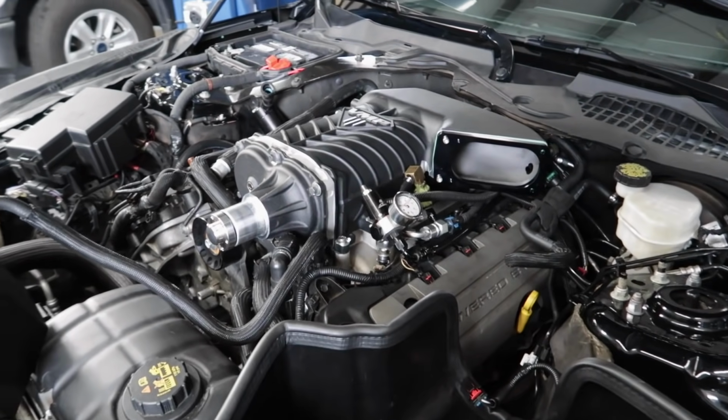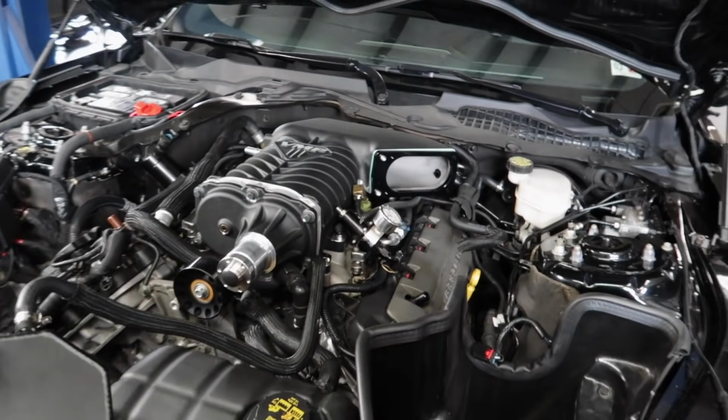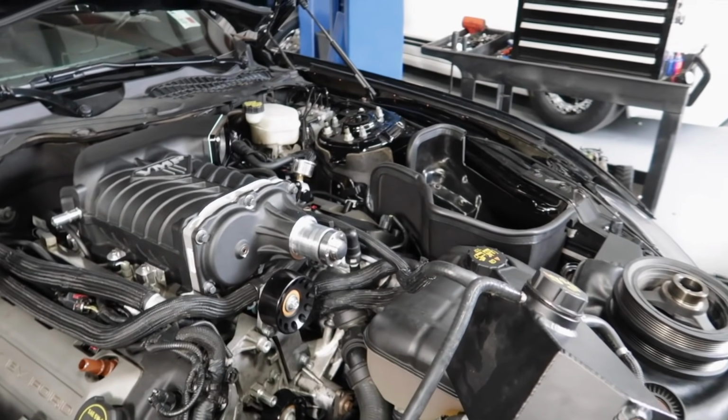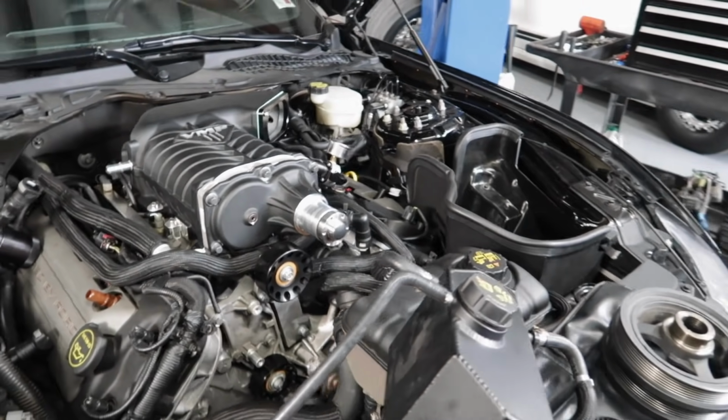Slowly but surely, this car is about to be an animal. VMP is really doing some work here. It's really fun to be able to watch other people work on my car for once. I'm used to always working on my own stuff, so this is cool.